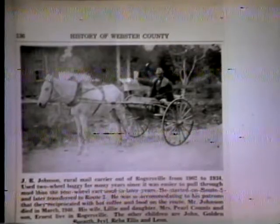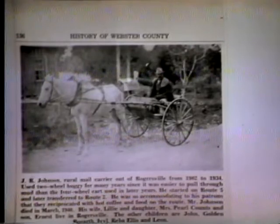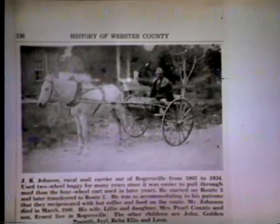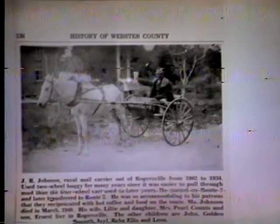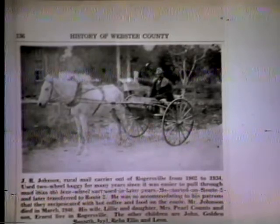If we could look at the next picture, we see an example of this, a picture taken from a history book which shows a Mr. Johnson at Rogersville delivering mail in 1934. And I read in the history of Christian County that a gentleman there delivered mail on horseback until 1955. I was amazed at this. In fact, I searched out that gentleman and talked to him. He confirmed the fact that he did indeed deliver mail on horseback in the Bull Creek neighborhood until 1955.